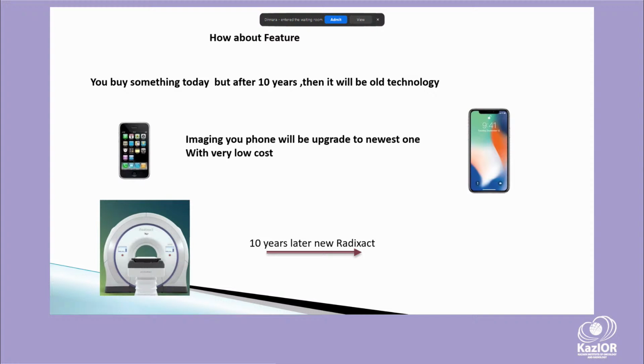But with the other linacs, that's the case. For example, if you have a Varian DHX, 10 years later now there is the Varian Turbine, you have to throw away the DHX and buy the Turbine. This is how the system works. But in the Radixact world it is not the same. After 10 years, you just do the upgrade. That's it. It's a low cost upgrade, and your machine will be exactly the new machine.